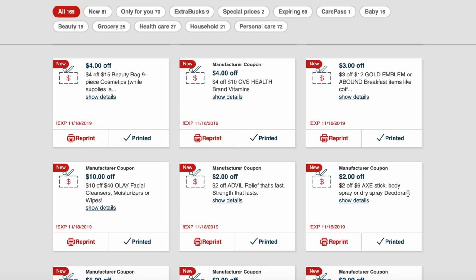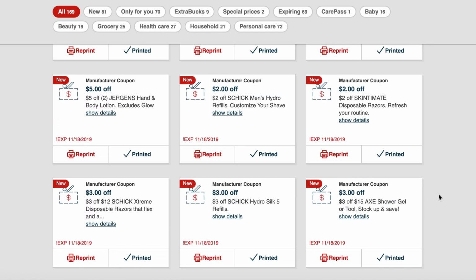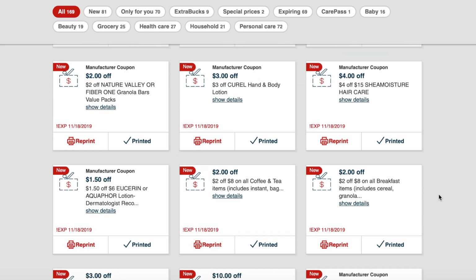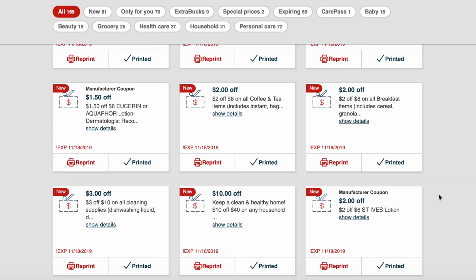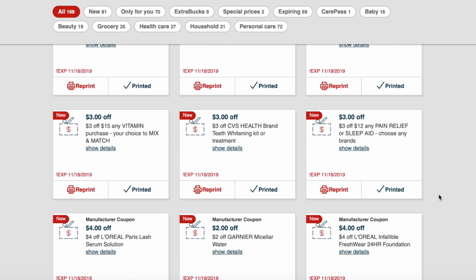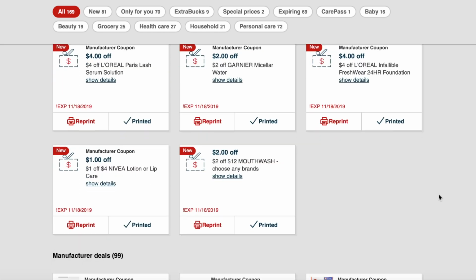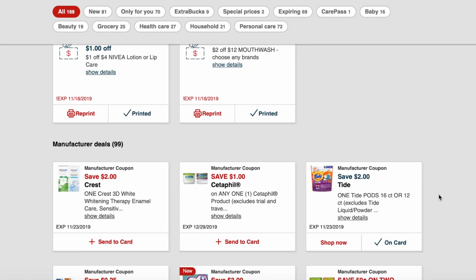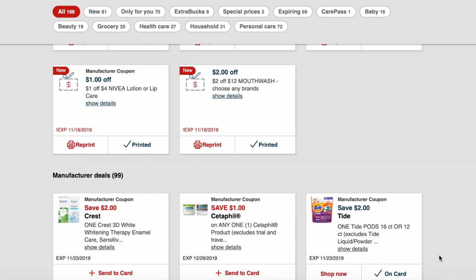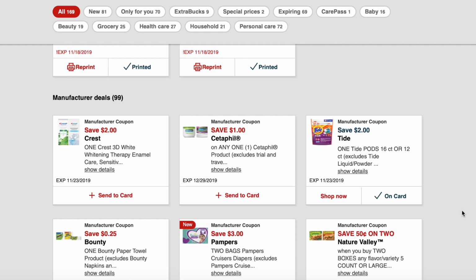And then I just want to go down and show the manufacturer coupons. Now, it may seem obvious to some people, but I am going to say it anyways. You're not going to find the app-only coupons here. You're not going to find the mystery coupons here or the instant coupons here with these CRTs. And once in a while, you'll get a CRT that prints out that isn't on this list. It does happen sometimes. So here are the manufacturer coupons.